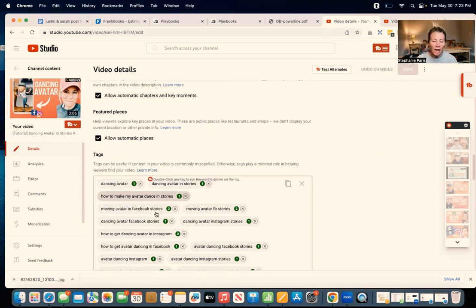So you can see here, I have different tags added, and you can see because I'm using TubeBuddy, it's showing me, oh, hey, it's ranked #1 in search for this, okay? Meaning again, it's pulling up on that first page of YouTube, and then it can pull up on the first page of Google as well.